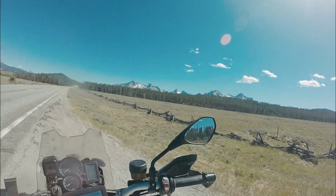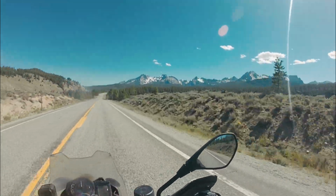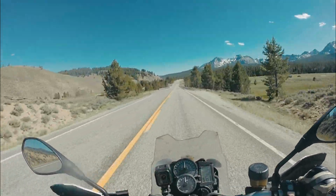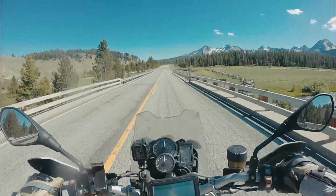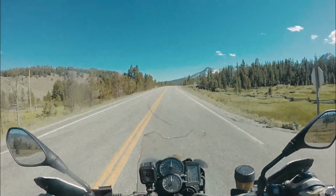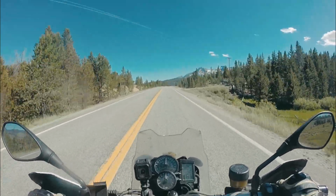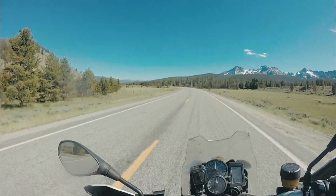Wow. Everywhere you go, the views just keep getting better. This has turned into an absolutely fantastic ride. Idaho Route 21 has not disappointed. Just breathtaking.